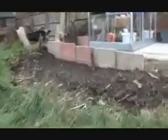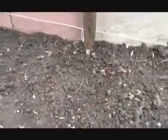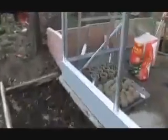Down the side of the plot, the plan is to put runner beans and French beans later on. Over here, this is where I planted the rhubarb the other day. There's one crown there, and there's the other crown. And then there's a pathway, and just in front of the greenhouse there's a bed of gladiolas there, and on this side there'll be some more flowers.